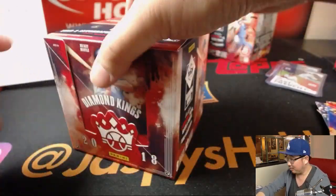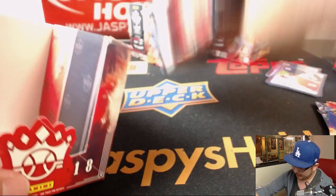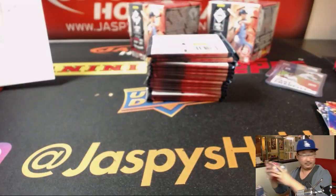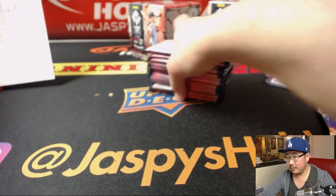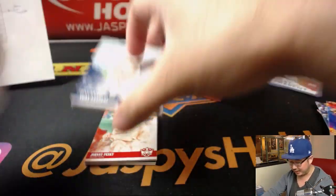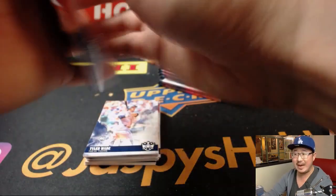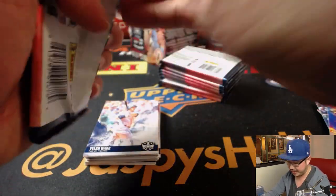Three boxes to go. We're already there. Making excellent time on this break. Good luck. And TJ is saying that break three is down to 7. We should have time to squeeze another one in tonight, if you want to do another Diamond Kings, and that comes from a fresh master case, a 12 box inner from a fresh master case.